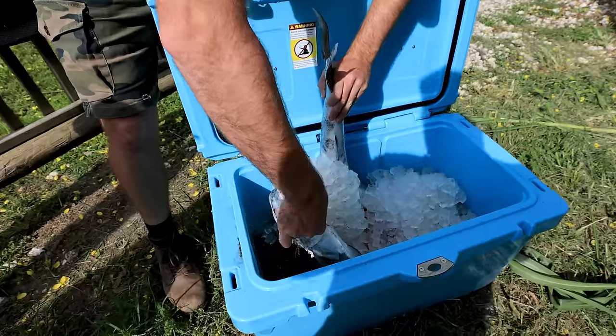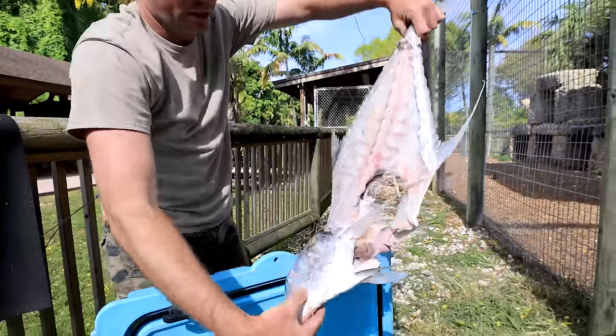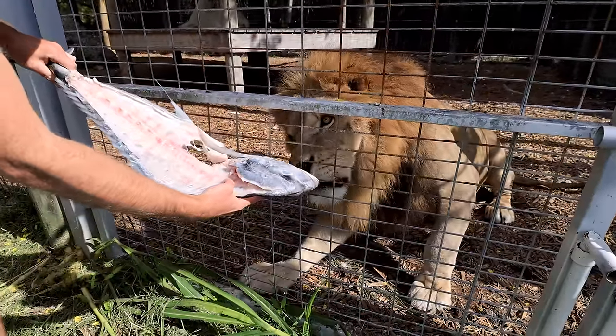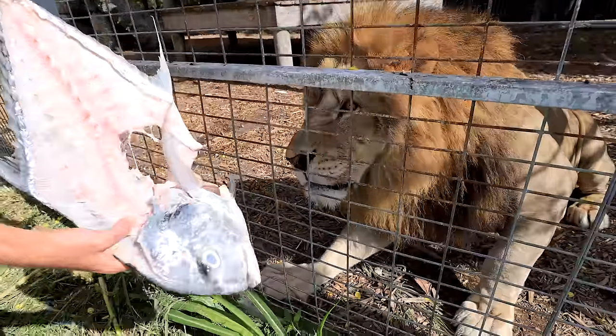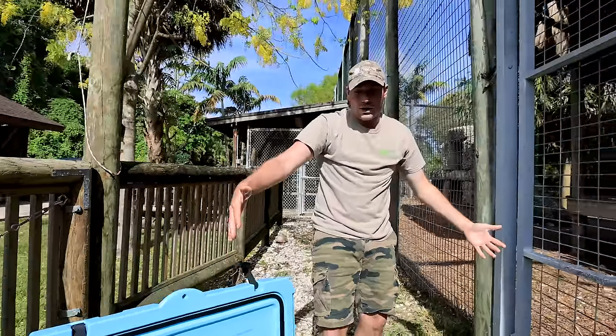What do we got? Oh, a little African pompano. What do you think about this, Maxie? What do you think about this? Oh, goodness. I think Max is going to love this and all of the other guys in this pride. So let's open up the lockouts.